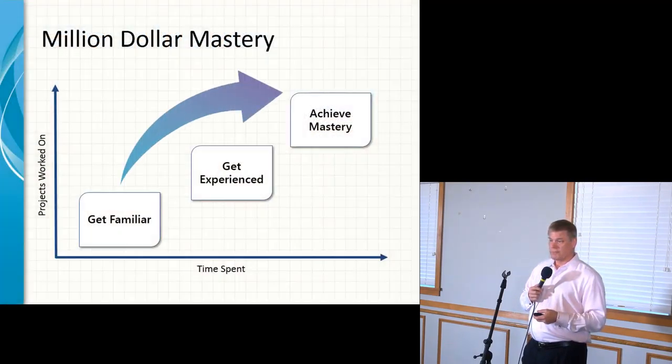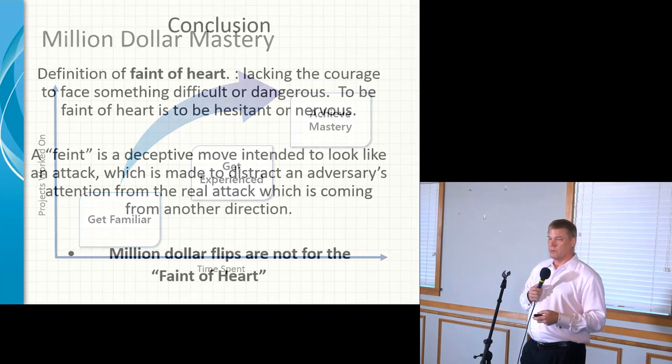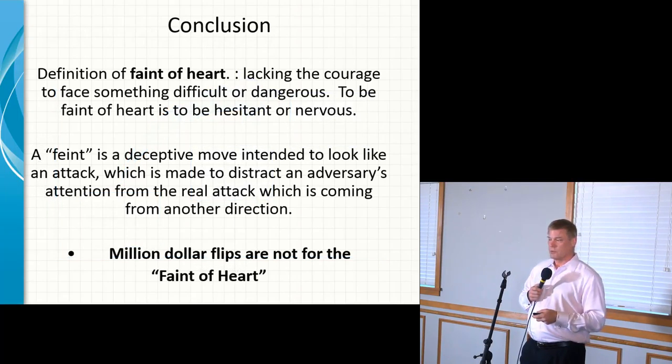Here's what we strive for. So you get familiar with these projects, get experience. We're somewhere in between the get experience. We have plenty of experience. We definitely haven't achieved mastery yet. I think we've got 2 or 3 more houses, but we've learned quite a bit. And in the million-dollar realm, you definitely want to make sure that you achieve that mastery, otherwise you're going to lose your rear. This is something Kevin and I talk about a lot, and we say that flipping million-dollar houses is not for the faint of heart.